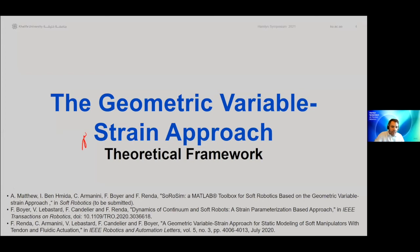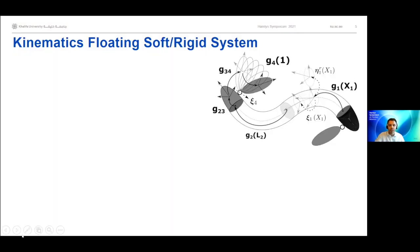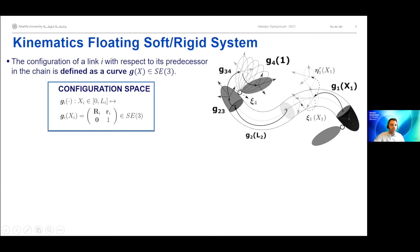Here you can see some references if you are interested in what I am presenting today. Okay, let's consider a floating soft-rigid system as the one shown in this picture. And the configuration of a link i with respect to its predecessor in this chain is defined by a curve g(x) in the special Euclidean group, or the group of rigid body transformations. As we all know, this transformation can be represented nicely by a homogeneous matrix. Now, the first observation I would like to make is that this continuous curve, parameterized by the curvilinear abscissa x from 0 to L, where L is the length of the link, is a definition that can be applied to not only soft links, but also rigid links.